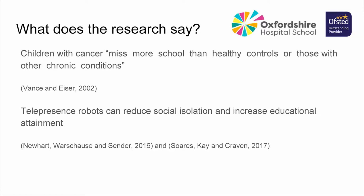Well, first of all, why are we focusing on children with cancer? The evidence suggests that they miss school more than pupils with other chronic conditions. I've found that the pupils we work with so far have been very motivated to be back in school and studying. And we've already got a good connection with Cameron's ward at the JR, where those oncology patients are based.